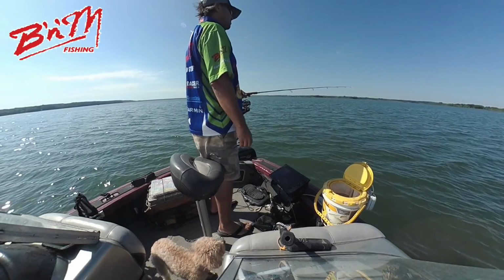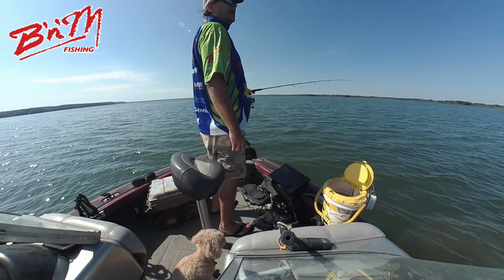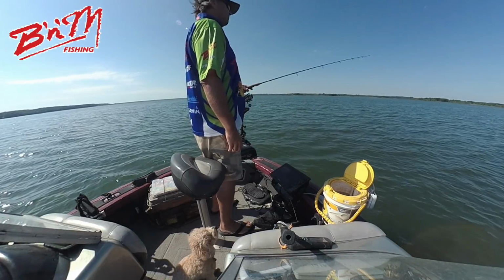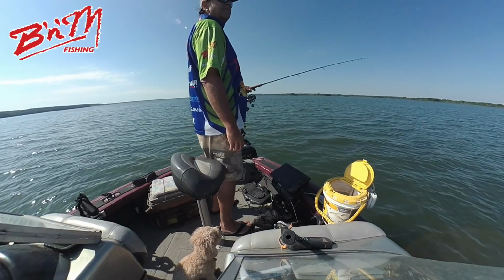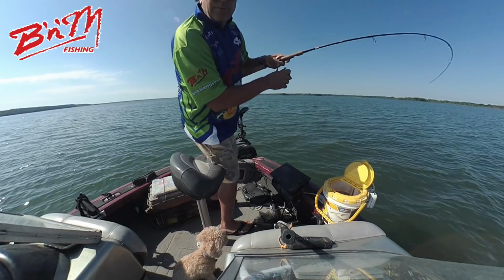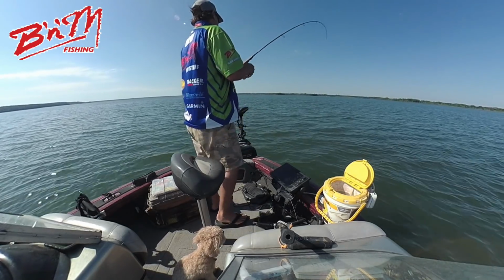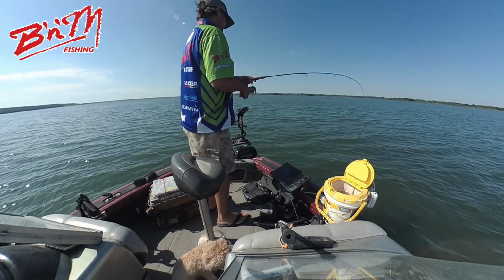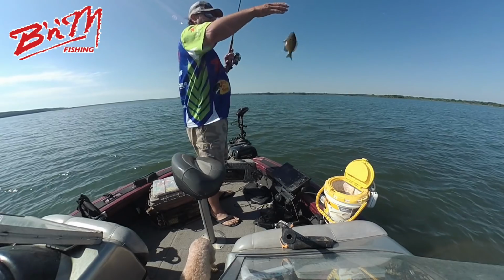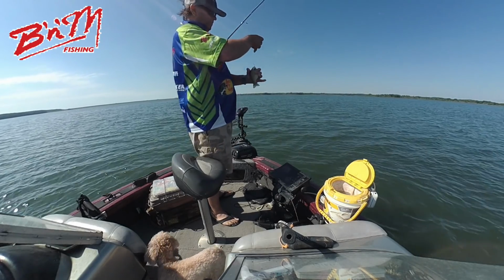I'll try to give you an example this time. When I get a bite, I'll lower the rod tip, give that fish about a second to suck it back further. There's the bite, second, and boom. Perfect example. And it's a nicer, oh, look at this. Dang bluegill.